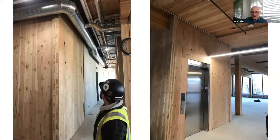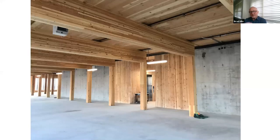If I just zip forward here, because this design accounts for longitudinal utility distribution in a beam-free colonnade. You can then distribute transversely alongside the beams without having to ever go under beams with ductwork. And then there are also utility chases that Michael Green started using a number of years ago that allow sprinkler pipes and small conduits to travel efficiently longitudinally.